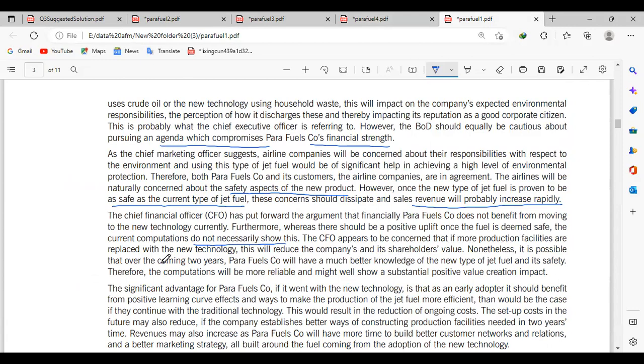It is possible that over the coming 2 years, Parafuel company will have a much better knowledge of the new type of jet fuel and its safety. Therefore, computations will be more reliable and might well show a substantial positive value impact. So this was again a good conversation.